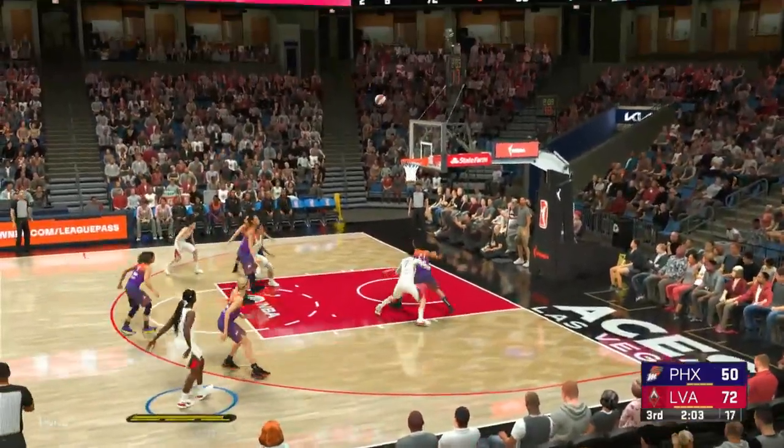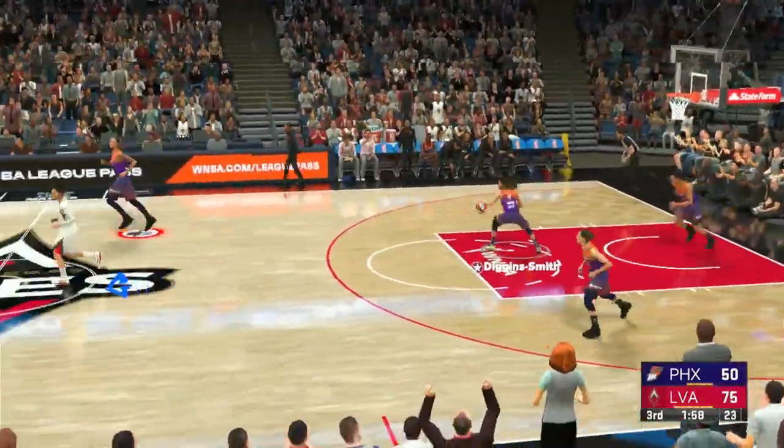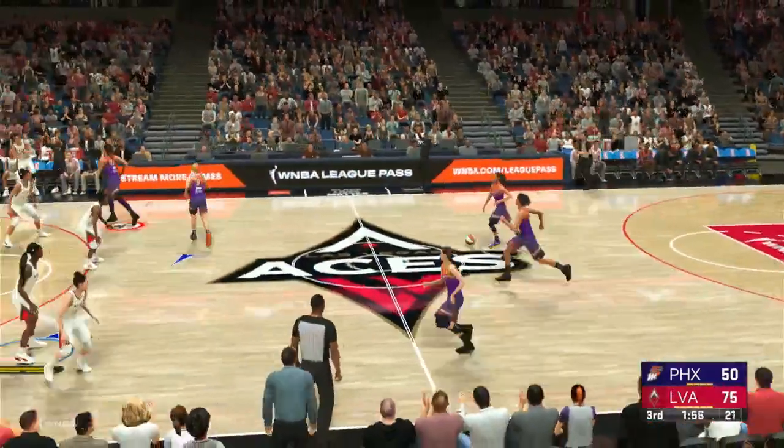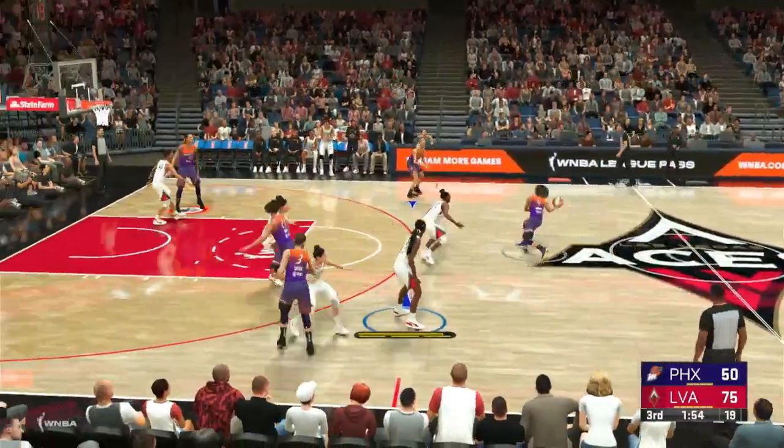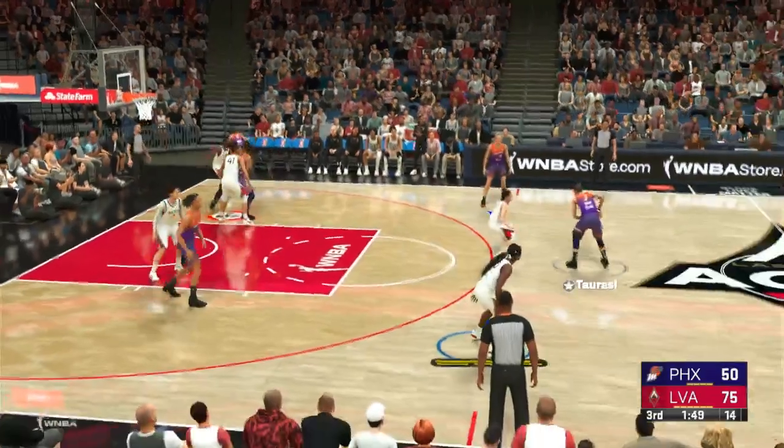Here's Young. 14 points for her. Good on the three-point shot. They're getting a lot of their points outside the paint. 3 of their last 5 buckets are from three-point range. The defense, they have to close out quicker. Pass to Taurasi.